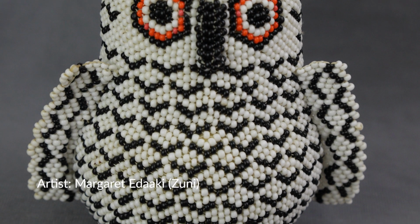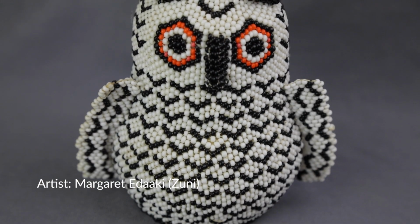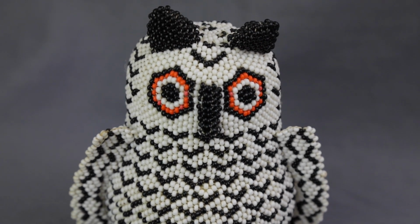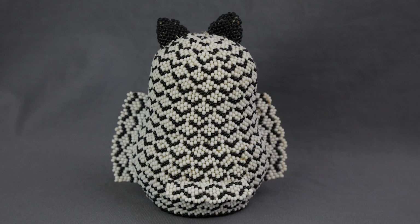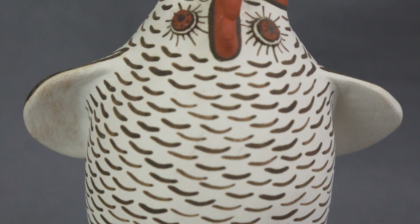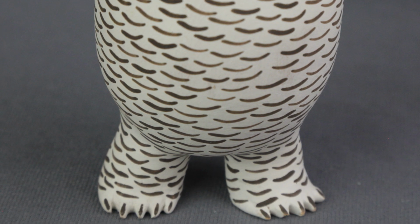This lovely beaded owl was made by Margaret Idaki. As someone who is not skilled in the arts, I find Zuni beaded figures incredibly charming. I imagine the process requires a great deal of patience, planning, and skill. Everything from the interior form to the expert beadwork seen in the feathers, eyes, and wings is remarkable. A favorite of mine, this owl figure was crafted standing upright on its legs.